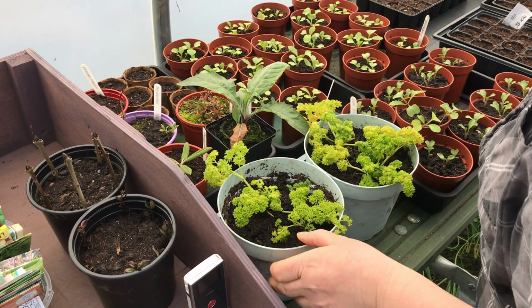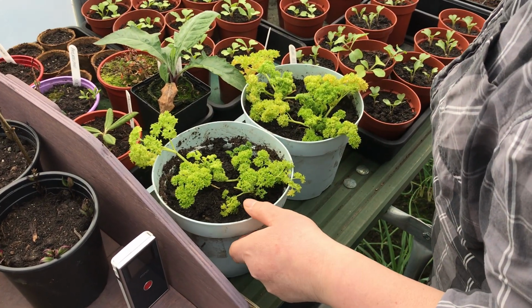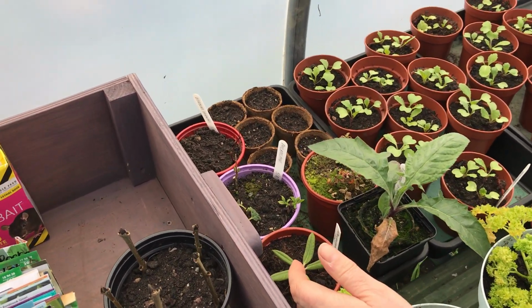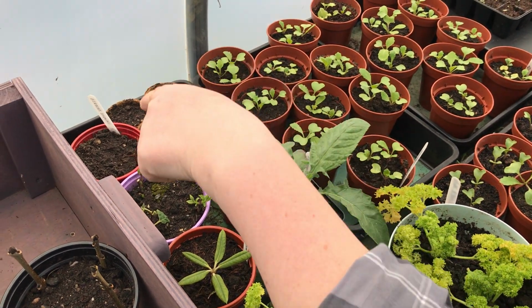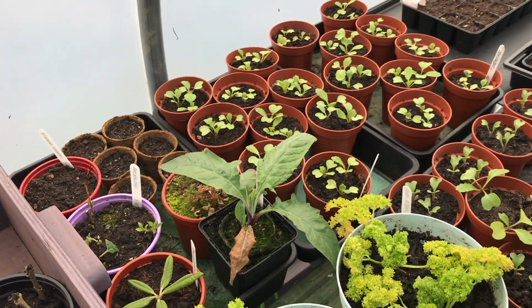Anyway, what have I got? We've got some parsley on the go here. This is just to stock up what I've got in the house. Some little cuttings and things that I took at the end of last year. Wee rhododendron. This is a globe thistle that I've been growing, and we've got some herbs and berberis and Philadelphus cuttings and things in the background there.